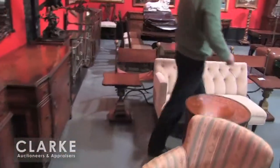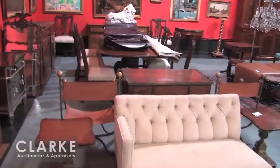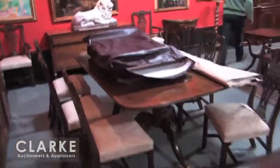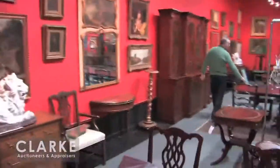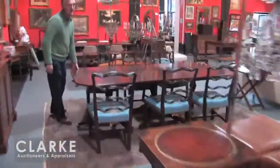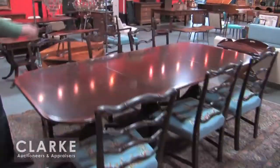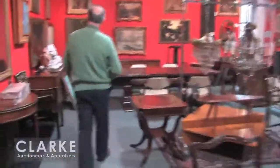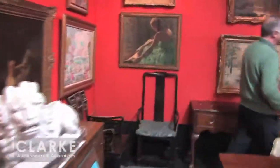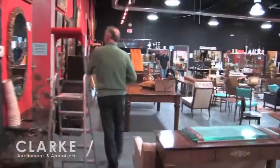Moving right along, Steve, we have this beautiful Regency style dining room table with chairs. We have lots of chairs. We have lots of break fronts. This is even a triple pedestal dining room table. We're selling it as a set, I believe. Table, chairs, cabinet, lots of chandeliers. We got library tables, we've got sculpture, we've got servers, lots of Baker furniture, needlepoints.